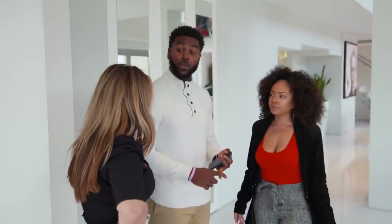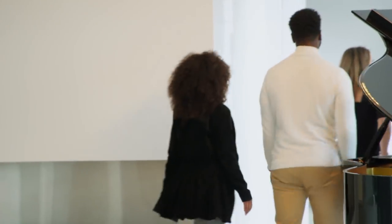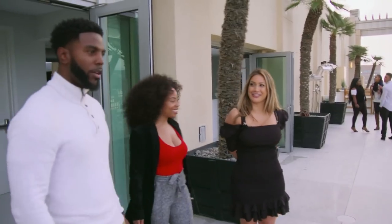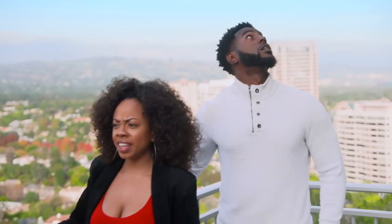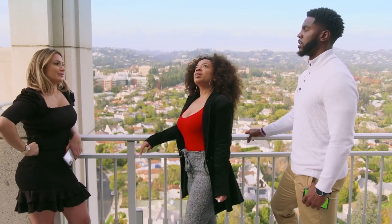A little over 5,000 square feet. The outdoor space is 3,000 square feet. Really? Oh, yeah, it's huge. We got to show you. So it's 5,000 livable and 3,000. Oh, wow. You're going to love this. This is all yours. You got the helicopter pad. Where's that? It's up there. Does this unit have access to the helicopter? Yes, it's your helicopter pad.